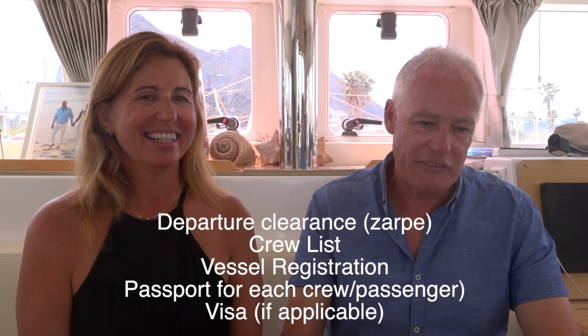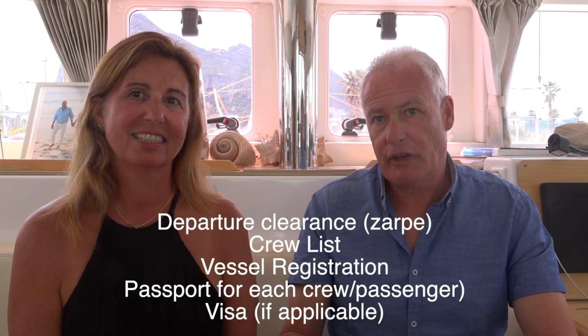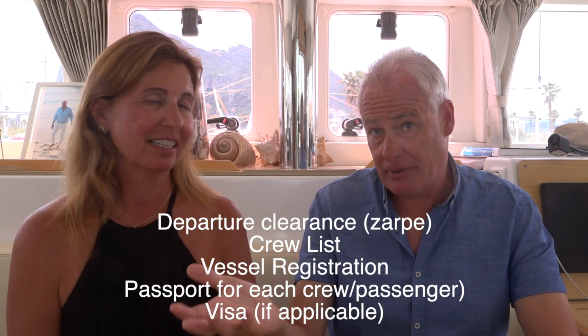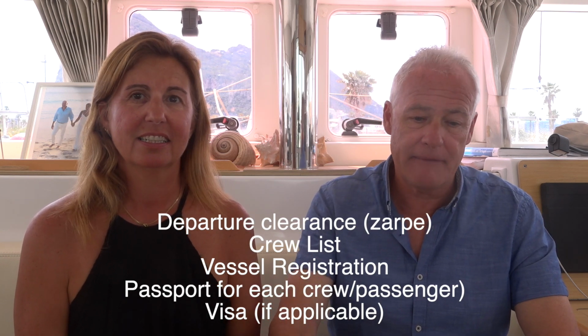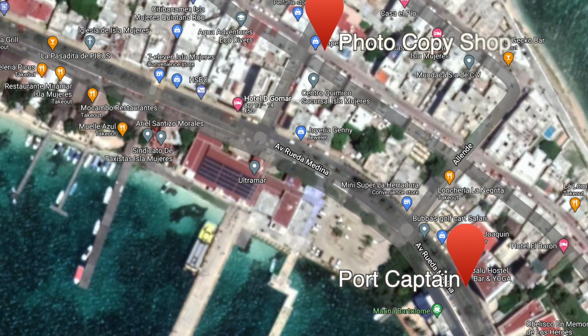Yes. Photographed it 5 times. Your vessel registration document, passport for each crew member, photocopied again 5 times, and the visa. There is a photocopy shop just right on the corner, just around the corner from the port captain's office. The guy in the port captain's office will actually tell you where to go. And they're obviously used to us boaters going in there and sorting it out.